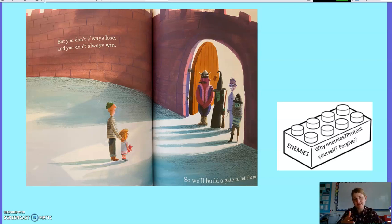Okay. Now, there's about three or four pages that look at this idea of enemies. But I've chosen this one where the enemies are first being let in. But you don't always lose and you don't always win. So we'll build a gate to let them in.